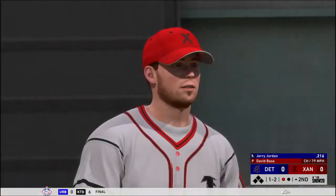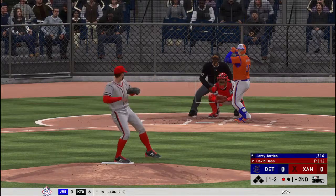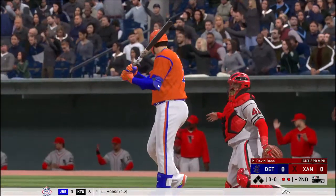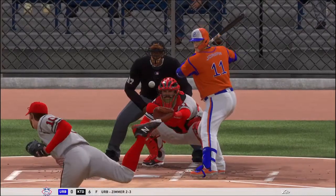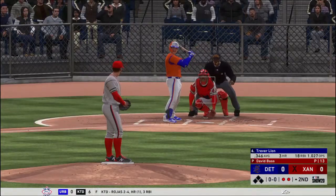There's a ball low. He misses with a changeup. And that's his strikeout pitch right there. You know, you'll see a lot of guys swing right over the top of that one. But in this situation, he was able to hold back. That's a nice take. So he notched the backwards K on that one. Jerry Jordan is sent packing for out number 2 in the inning.